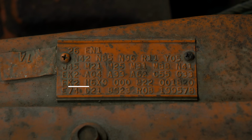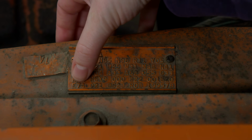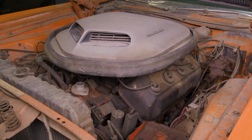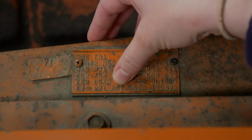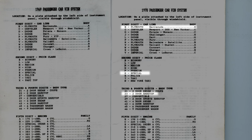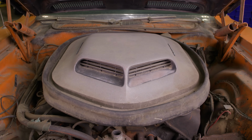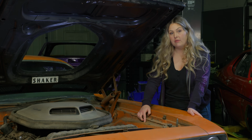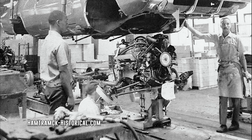So remember when you're reading a fender tag that you go from left to right, bottom to top. So let's start at the left lower corner. E74 represents a 426 Hemi, D21 four-speed manual transmission, BS23 means it's a Barracuda, special price class, and a two-door hardtop. R0B, R means 426 Hemi, 0 means 1970, which represents the model year, and B represents the assembly plant, which is Hamtramck, Michigan. And just FYI, all Hemi CUDAs were built in Hamtramck, Michigan.